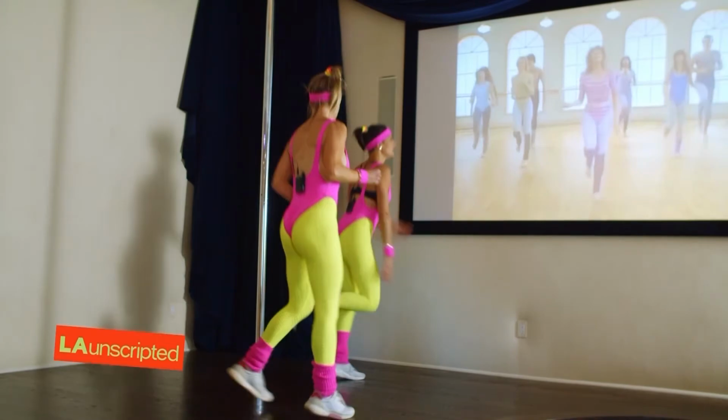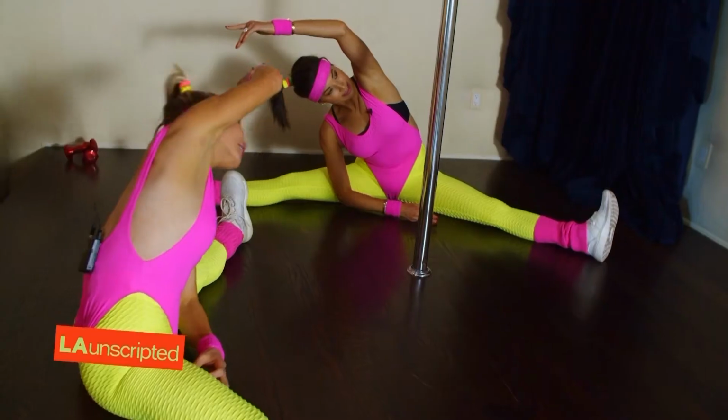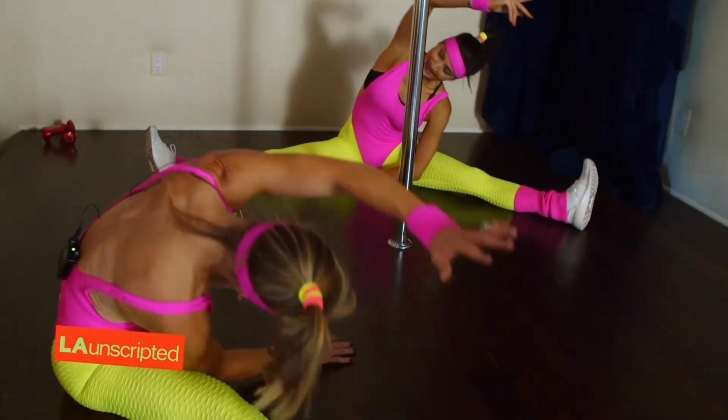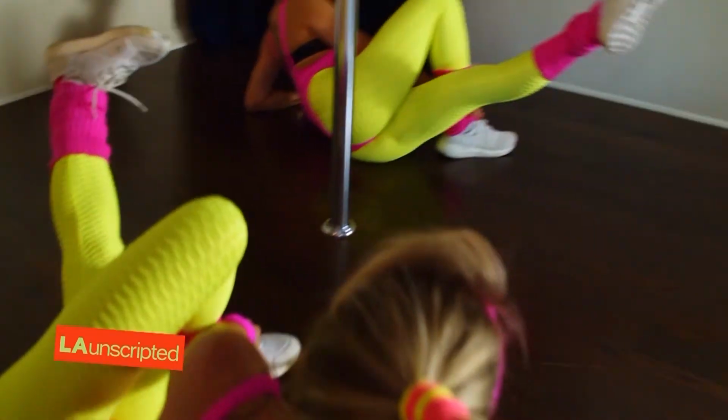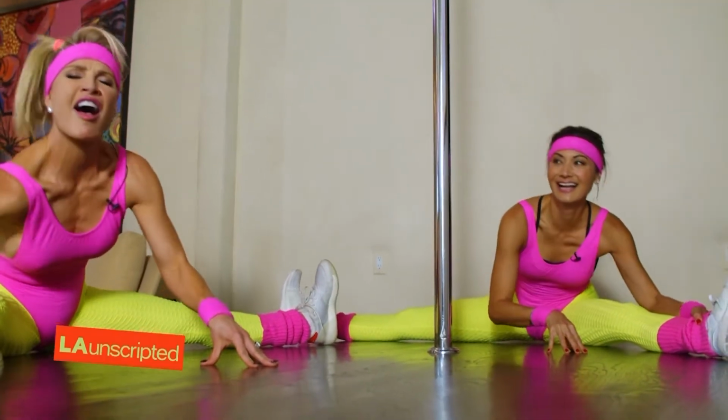Oh. What? The leotard's going up my butt. That's how we wore them. We wore them up the butt. It's like a super wedgie. Yeah. I don't like the pulsing. When did we learn that pulsing was bad? And you gotta make this face.